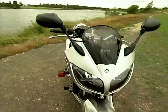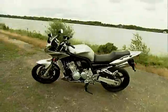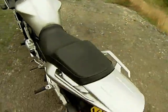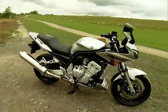But since its launch at the end of 2000, it's become more accepted into the more sensible side of biking, and it's not uncommon to see Fazers loaded up with luggage trundling off the ferry in Calais.